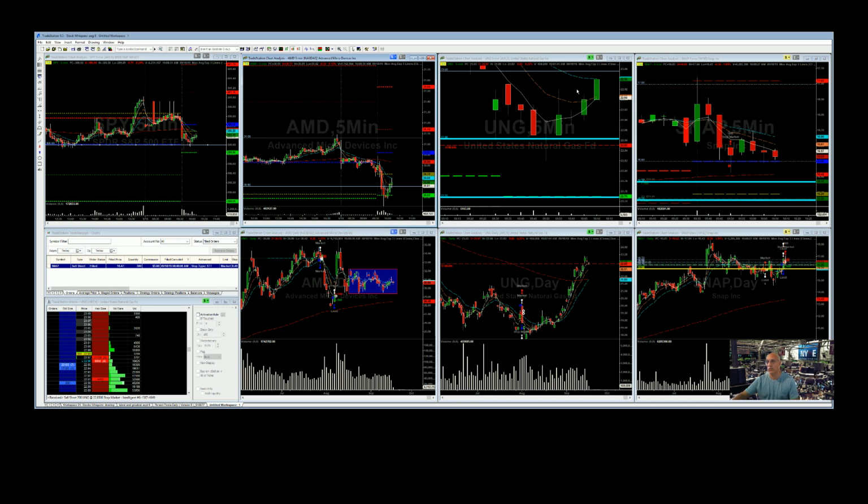Okay, so here's what we're looking at. See how on the 5-minute chart the 4 has started angling up, and that was a good sign right there on that doji candle at 22.92. You could have put your stop if you were short, such as in my case, or you could have let it run out with a little bit smaller size and covered above the whole number 23.